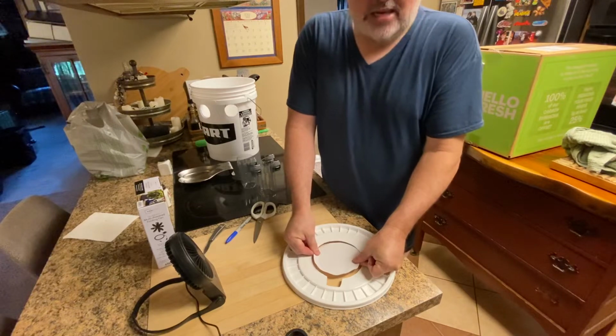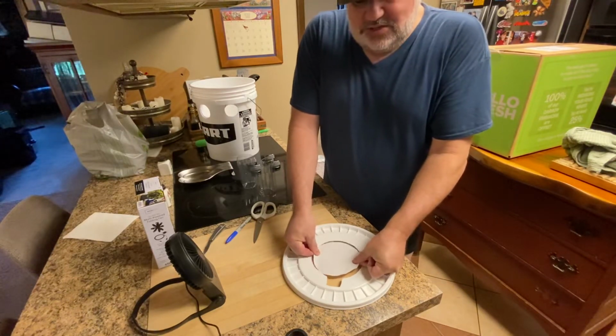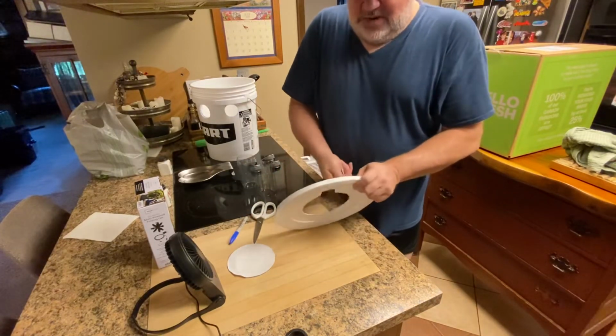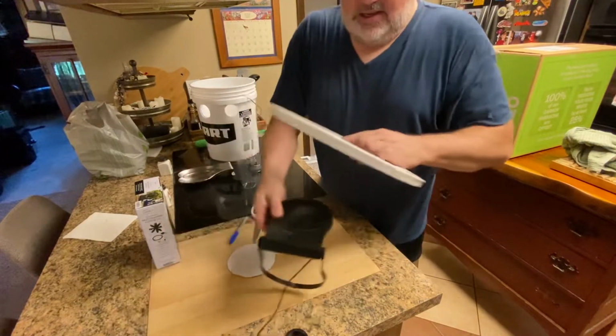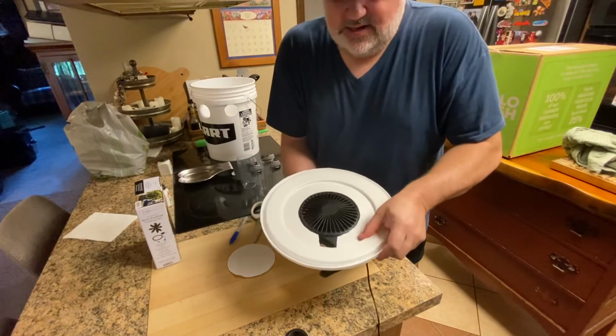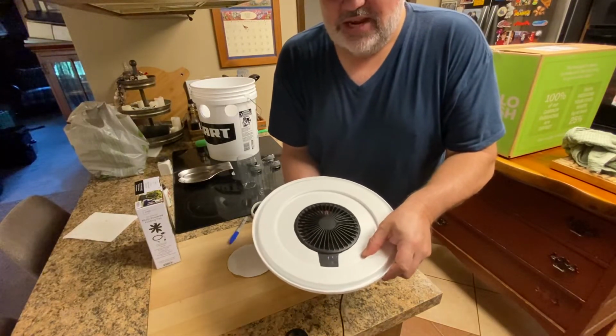You'll see that I made it smaller. Always make it smaller, because you can trim it out bigger. So this was a little smaller. I poked my knife in and just trimmed around like this, and I just kept going around until it fit nice like this. Now you ask, why is that big notch there? Well, because there's controls on the fan right there.